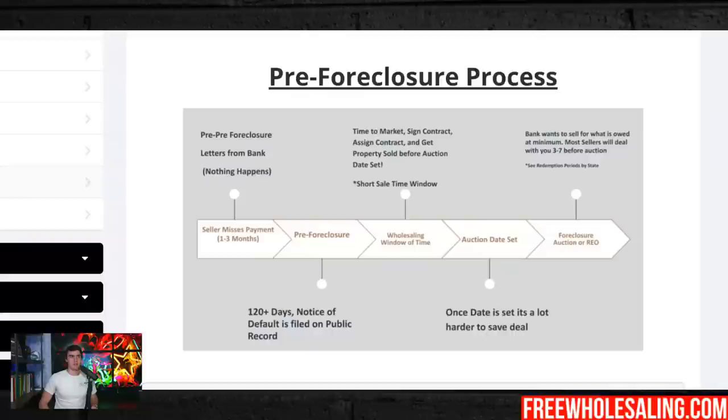And really, it sounds naive for me to say, but it's not that complicated once you get really into it and start understanding it. Now, we have a full 2-hour breakdown of it, and I don't want to get into the full legal breakdown today, but I want you all to know we have it at freewholesaling.com. That's where the best information and all the modules are. Now, speaking of freewholesaling.com, the question is, what is a probate?